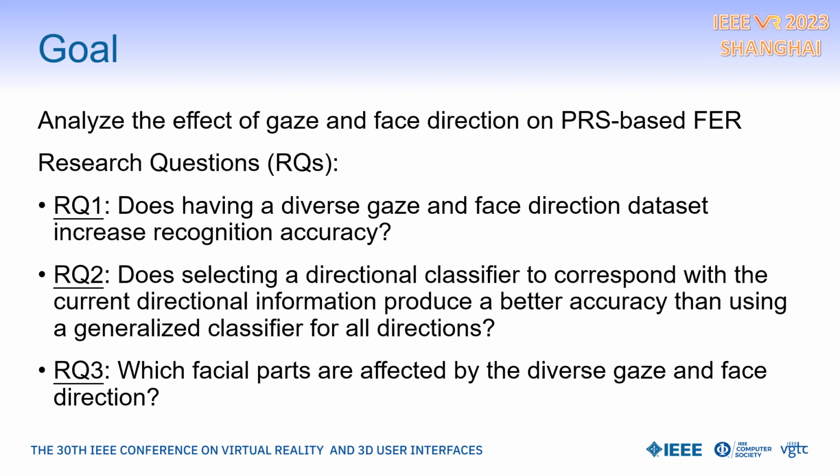We set 3 research questions. RQ1 is, does having a diverse gaze and face direction dataset increase recognition accuracy? RQ2 is, does selecting a direction classifier to correspond with the current directional information produce a better accuracy than using a generalized classifier for all directions? RQ3 is, which facial parts are affected by the diverse gaze and face direction?